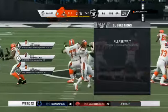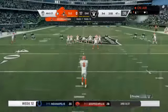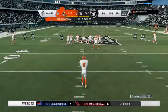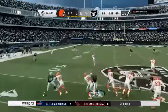Well, with the dime look that time on defense, they just flooded the field with defensive backs, blanketed everyone, took away all the passing angles, thus the incompletion. The Browns send out their punter now. He's been one of their few bright spots so far.